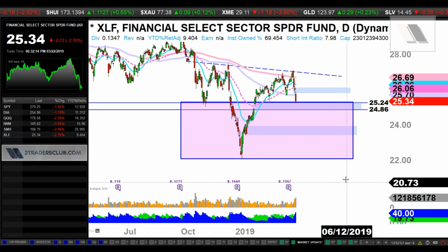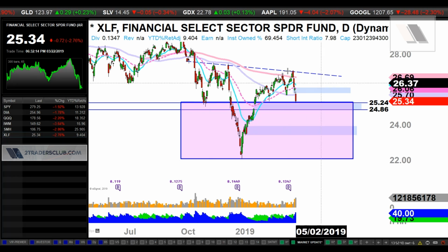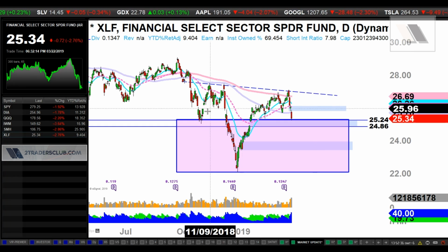As far as the chart is concerned, XLF looks the most vulnerable because a lot of these large indices like Spider, Diamond, Qs, they're all above that. But the small caps, and also even semis doing well, but the small caps and the banks are lagging. We're below the 200 SMA. We're still not making much progress here.